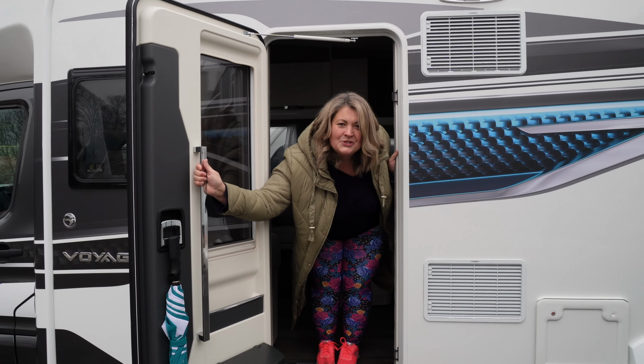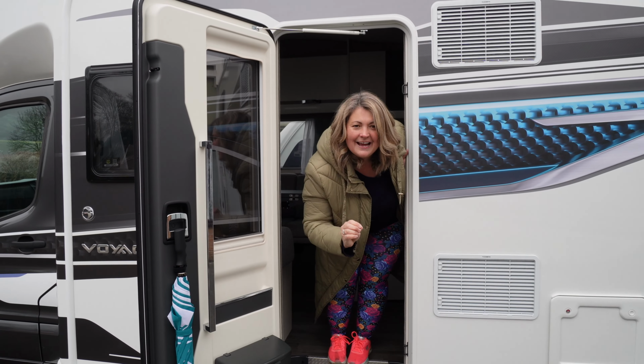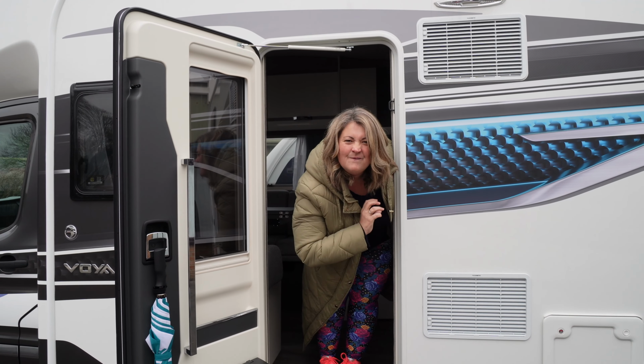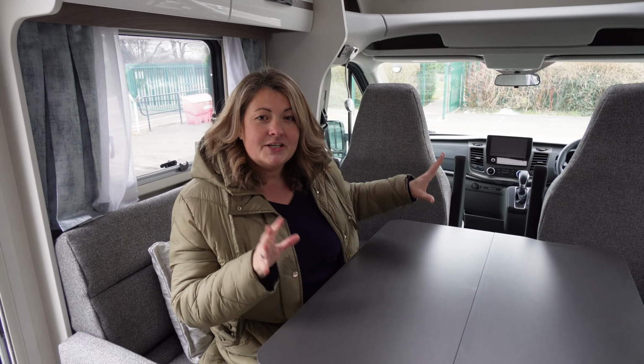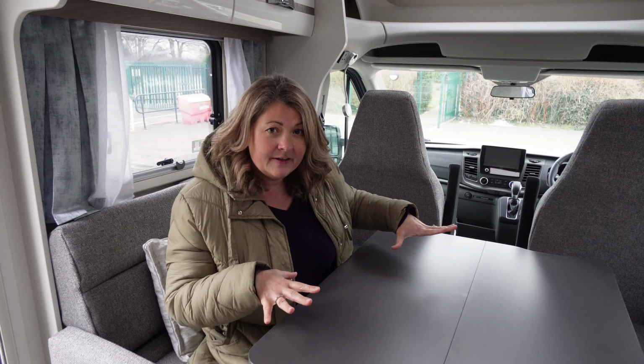Welcome to the brand new Swift Voyager 584. We're taking this vehicle out for a couple of days to put it through its paces and find out everything we love about it. The first thing you're going to notice, it is on a Ford chassis with a Ford cab. It's a 4-berth, 4-travelling seat vehicle.